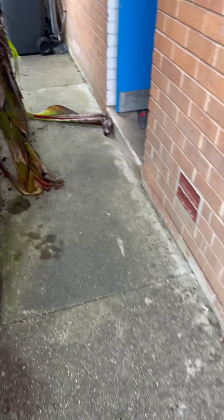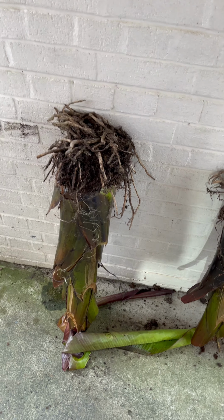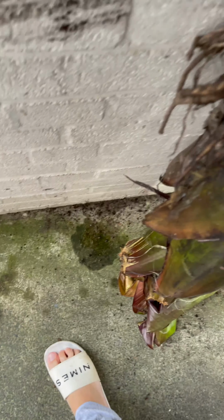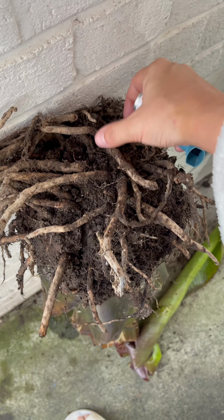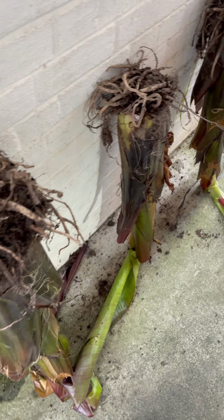I managed to dig up my Ensetes before the frost came. I know they're quite frost tender. They've actually been in my hallway for the last 2 days. I've just brought them back out here today, now it's warmed up a little bit. Still water coming out of them. I'm just waiting for these to dry off a bit before I flick all that mud off. All my cannas are inside.